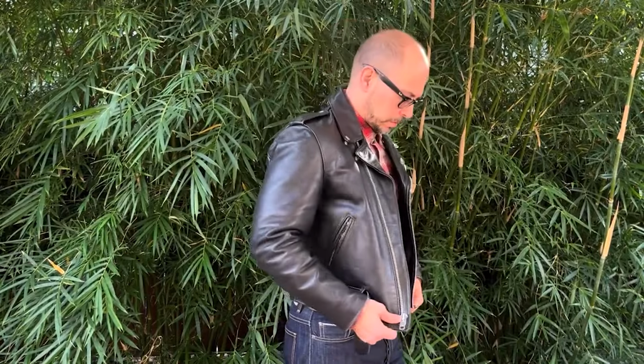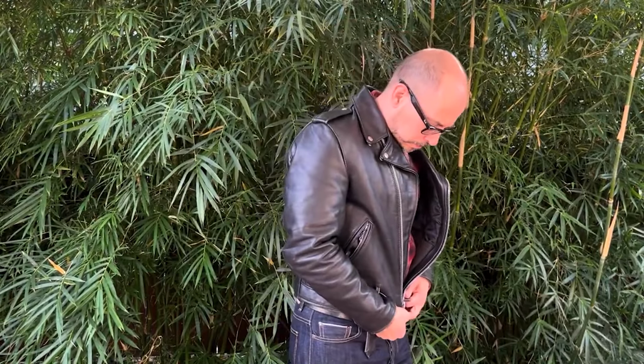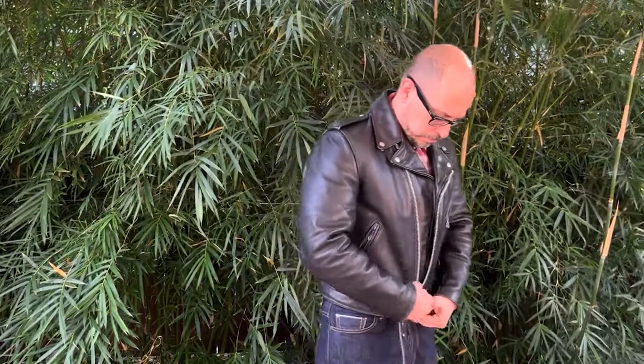Other things about the construction on this jacket. Talking about the craftsmanship, so to speak. So the standard Schott quality is, it is very functional, it's well done, but it is not the most beautiful stitch work.